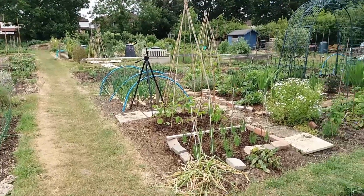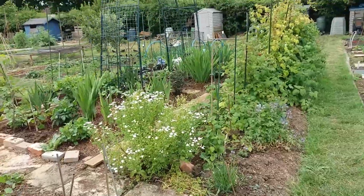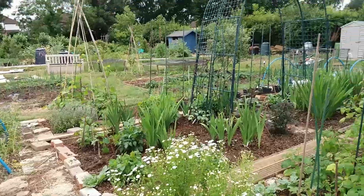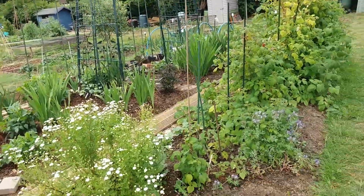So this is what plot 2 is looking like at the moment, and I know that the dahlias that did die off were the ones that didn't have enough soil on them. They weren't high enough. These are sort of heaped beds which I intend making as raised beds eventually, and so that's a next task I must get round to when I can acquire the wood.